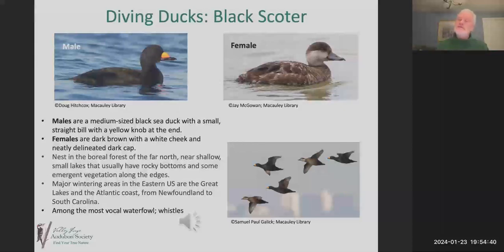Female is going to be brown color, but then look at her cheek there. She has a white cheek with that brown cap. They also nest in the boreal forests and then head to the coasts, including both coasts, which are West Coast and East Coast.